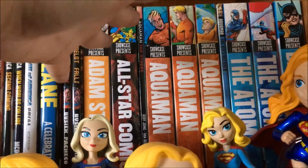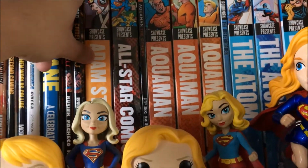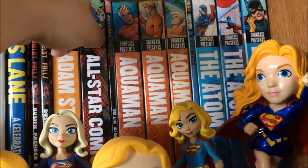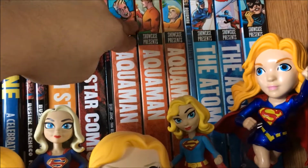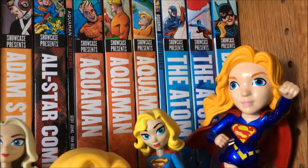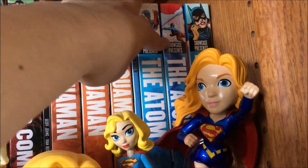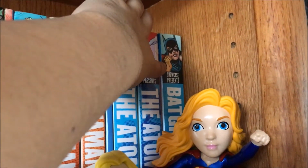And now you got my actual trade paperbacks. So Showcase Presents Adam Strange Volume 1, All-Star Comics Showcase Presents Volume 1, Aquaman from the New 52 Volume 2, and then you got Aquaman Showcase Presents Volumes 1 through 3. You have Aquaman the Water Bearer, and then The Atom Showcase Presents Volumes 1 and 2, and then you got Batgirl Showcase Presents Volume 1.